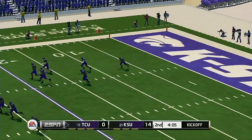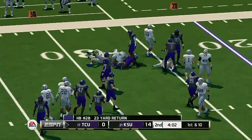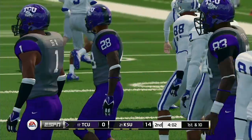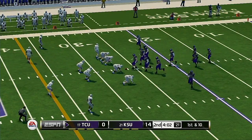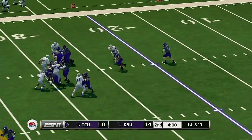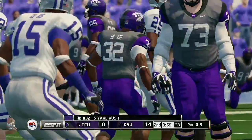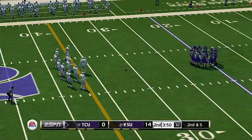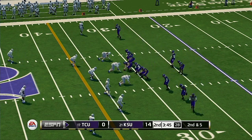Looks like they're ready for the kick. He'll return it from the 4-yard line. He makes it out maybe to the 26-yard line. It was a pretty one-sided first quarter, but I wouldn't be surprised if things changed in a big way before halftime. After a decent pickup. That's a deep play. That brings them second and five from their own 31-yard line.